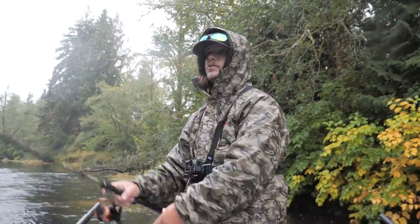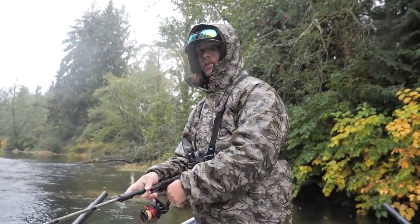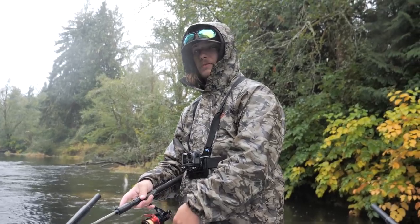You guys know how these coho can be, but it's still early morning. As it warms up later, maybe some more fish start biting.